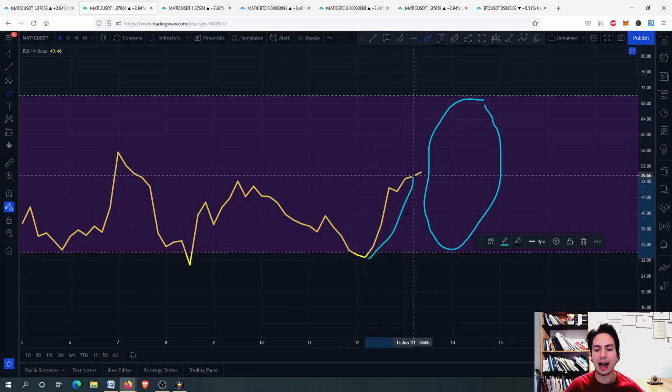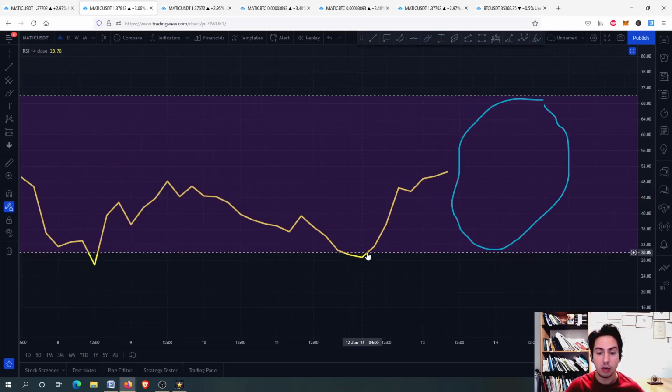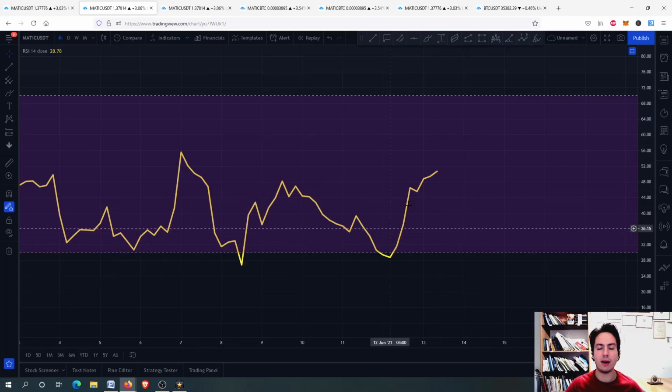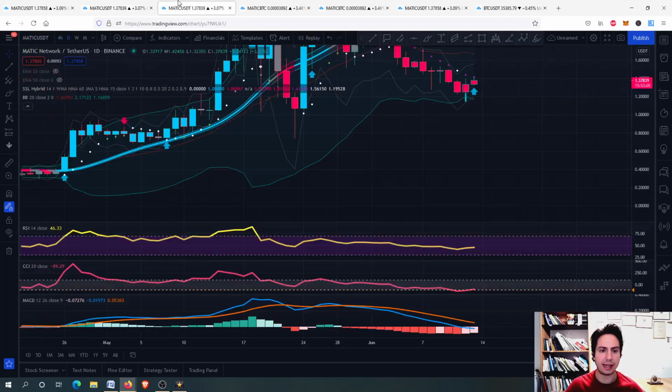Now we went upwards, and of course we expected to have the swing high. We talked about it yesterday because when the RSI, when the yellow line, is going below 30, we are having an extremely oversold situation, guys. Therefore, a very good buying opportunity, right? So therefore, we expected the RSI and of course MATIC to grow even more on the RSI on the 4-hour frame.